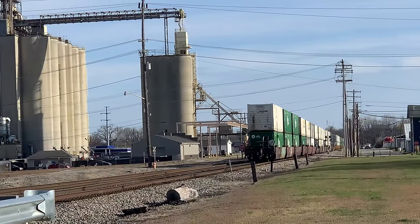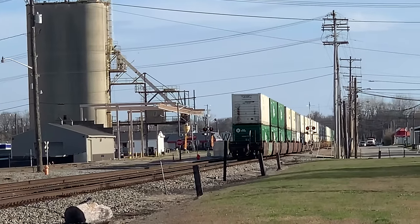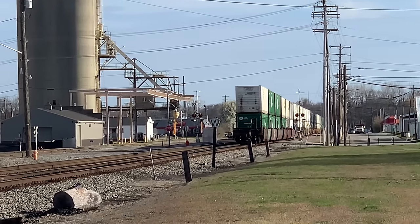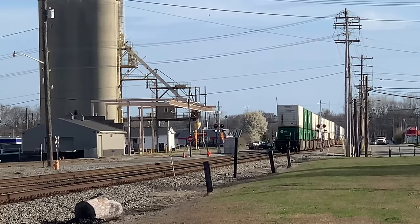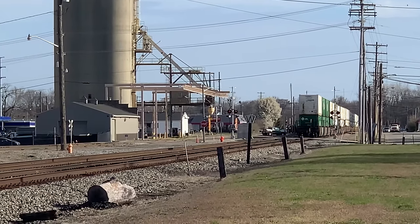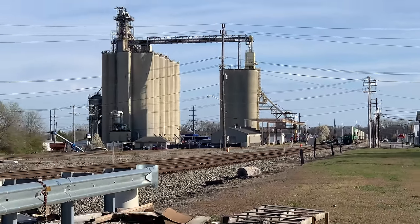There's not a single railroad car anywhere at that grain mill. That place is gigantic too. Sometimes you'll see over 100 cars over there. And they got a couple track mobiles too. You gotta see my videos of those.